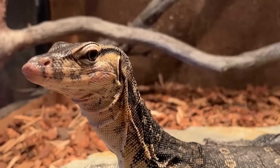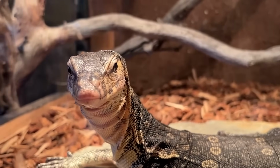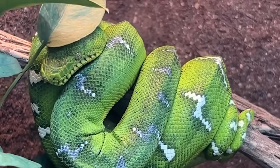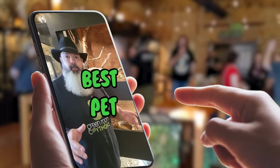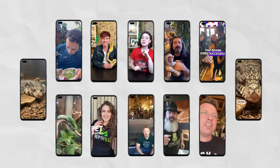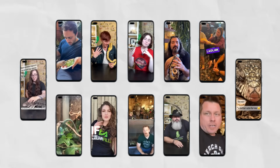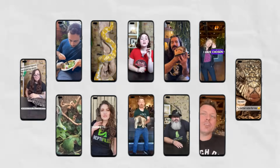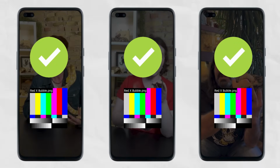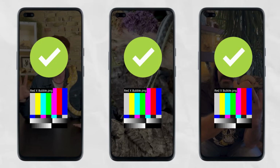Their advantage from the previous round was they had first choice of all of the animals in the room to represent as the best pet reptile at Clint's Reptile Room. They had to create a 61 second or less video on their platform of choice about why that animal is the best pet reptile at Clint's Reptile Room. And then it was up to you to vote for which one you thought made the most compelling case.